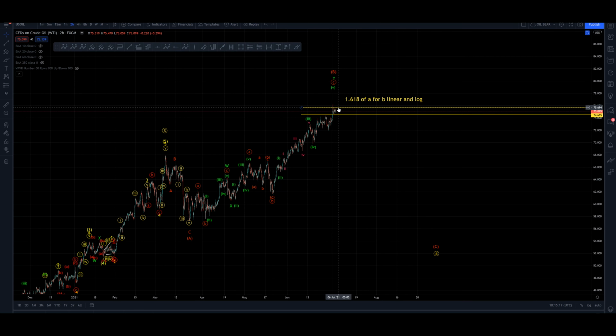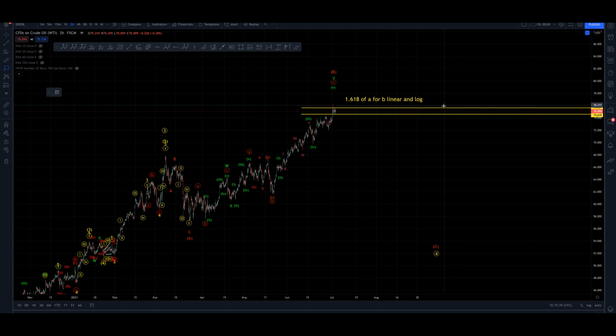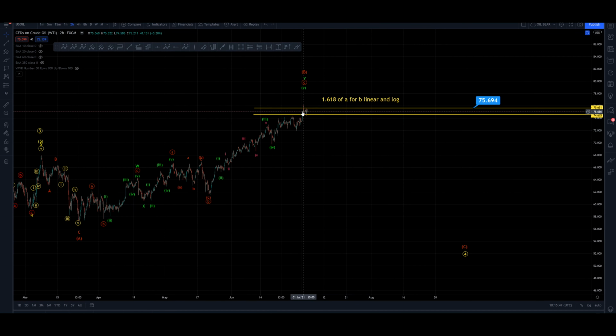If we turn around here, we have two yellow lines. Both represent the 1.618 extension of A, or 1.618 the length of A, to find our B wave up here. One is in linear, which is the short term, the lower one, which is at 74.615, and the higher one is the log, which is the one we seem to be snagging on at the moment, or at least have found resistance. We're trading in between the two levels for the last couple of days of the week. We're just stuck between the two.